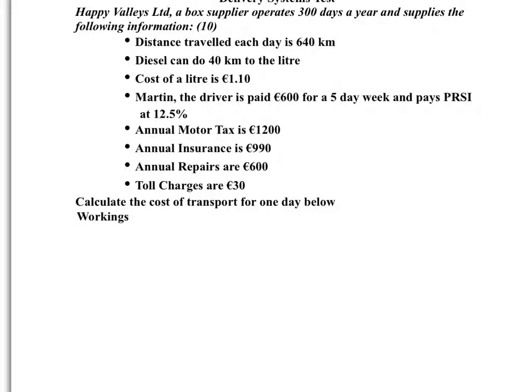Okay, the first thing that we should note is that Happy Valleys Ltd is the company. They are a box supplier and they work 300 days a year and supply the following information. The distance travelled each day is 640 kilometres. Diesel can do 40 kilometres to the litre, and the cost of the litre is 110. That information will make up the cost of the fuel.